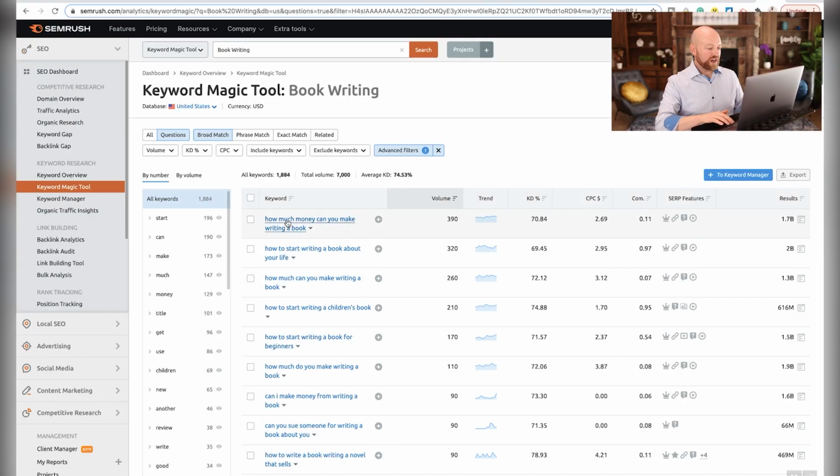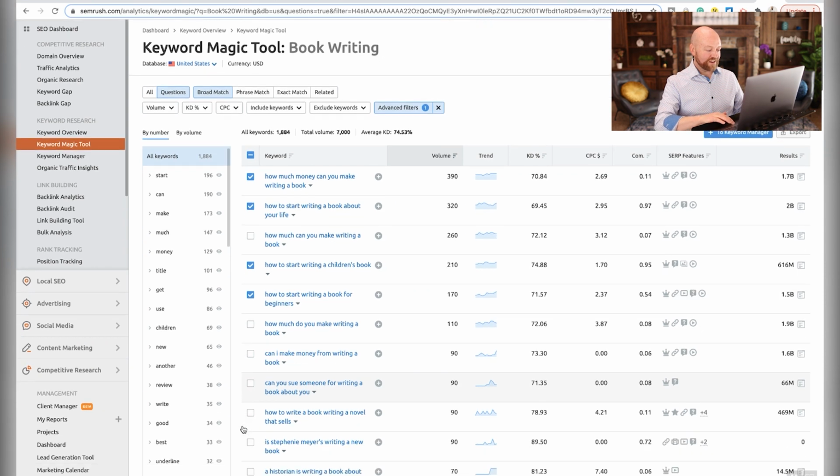So this first one, how much money can you make writing a book? How to start writing a book about your life. Okay, that's pretty unique and specific. Okay, this one right here, how much can you make writing a book? I think that's talking about money, so that's so similar to that first one, I won't worry about checking that one. How to start writing a children's book, or how to start writing a book for beginners. Another couple here about money that I'll skip. Can you sue someone for writing a book about you? That wouldn't interest me, but that's definitely a specific topic that if you wanted to talk about that, you could get a lot of traction.